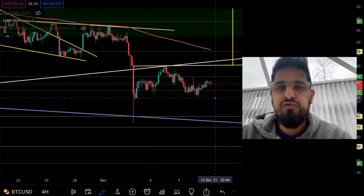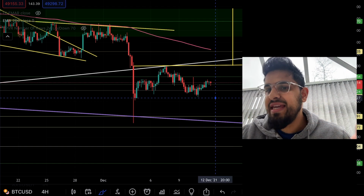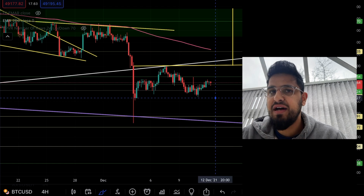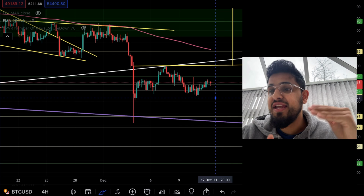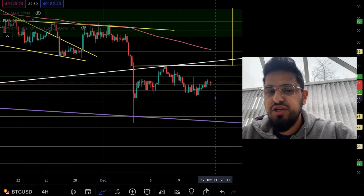As of recording today, we're sitting at 49,000. We're about flat on the day. It's the weekend, low volume, so we have to take it with a pinch of salt, but over the next few days, we need to keep an eye on this pattern. We need a 4-hourly close above the 52,000 level in order to create that W pattern and break to the upside. So that's really important on Bitcoin.